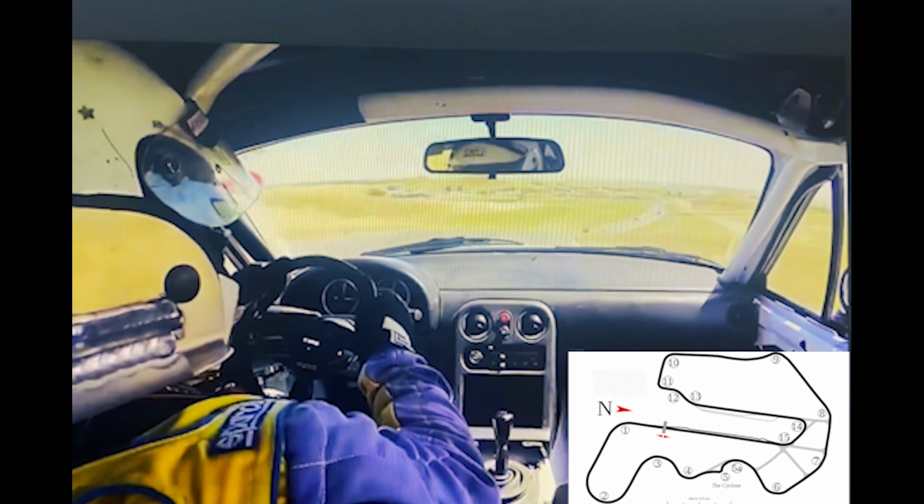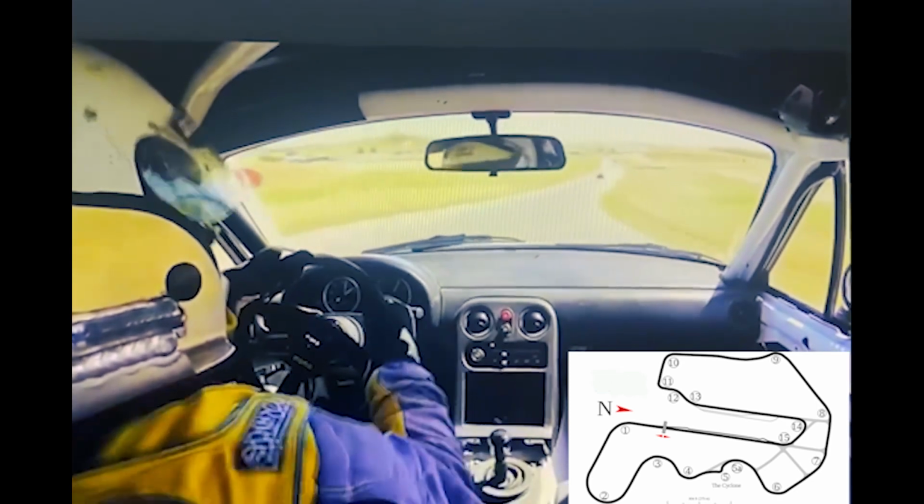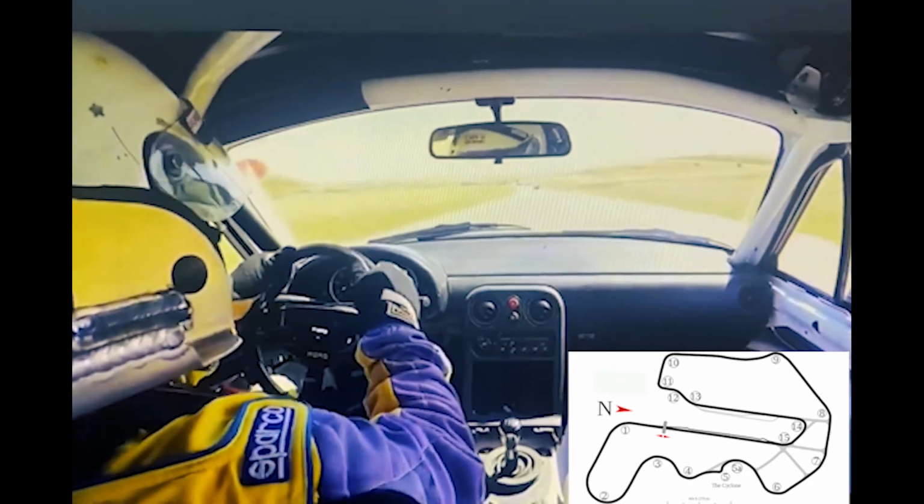Actually, I usually go over this turn at about 86 miles an hour, which in this car, an NA16, is going to hit the rev limiter for 3rd gear, and I'm going to have to immediately shift into 4th. So here we go. Over the crest of the hill, 4th gear. Follow through. Okay, I'm following through.